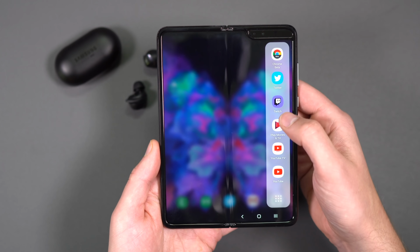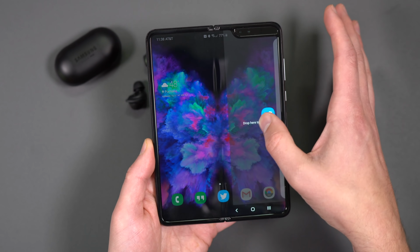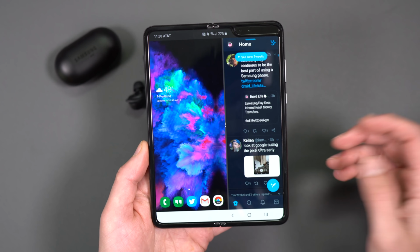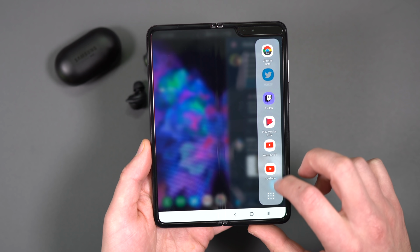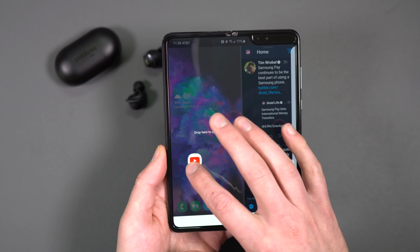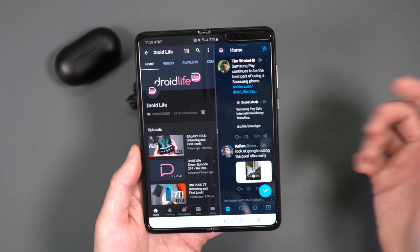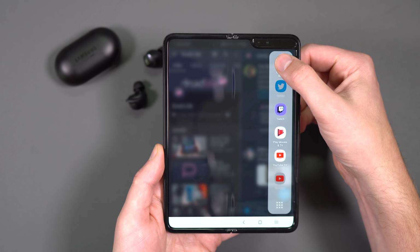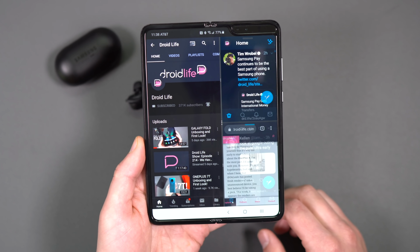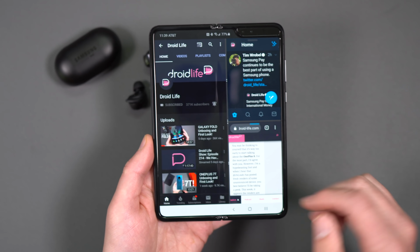So I could grab like Twitter and drag it, and let's just drop it here on this side. So I have Twitter open there, and then if I want something else open, like let's say YouTube, we'll grab it and put it over here. So I have YouTube open, have this open, and let's say I forgot there's an article going on in Droid Life I want to read. So we'll just grab that and drop that, say right here. So now I've got Twitter, Chrome, YouTube all open.